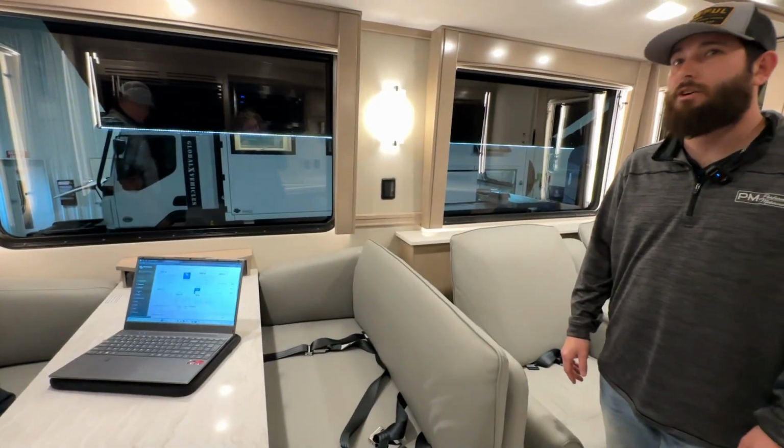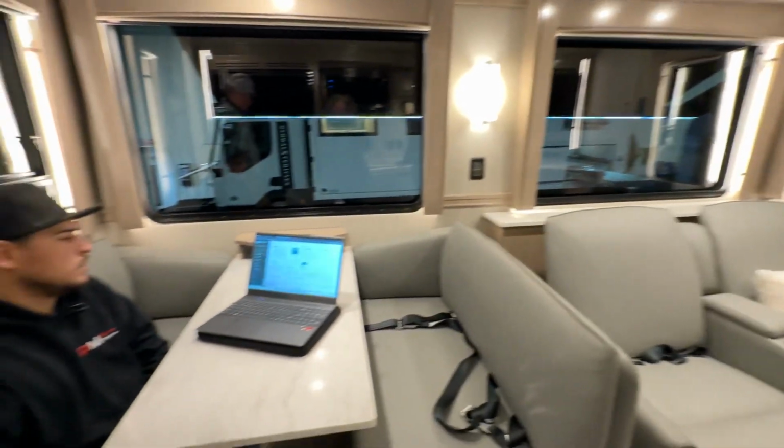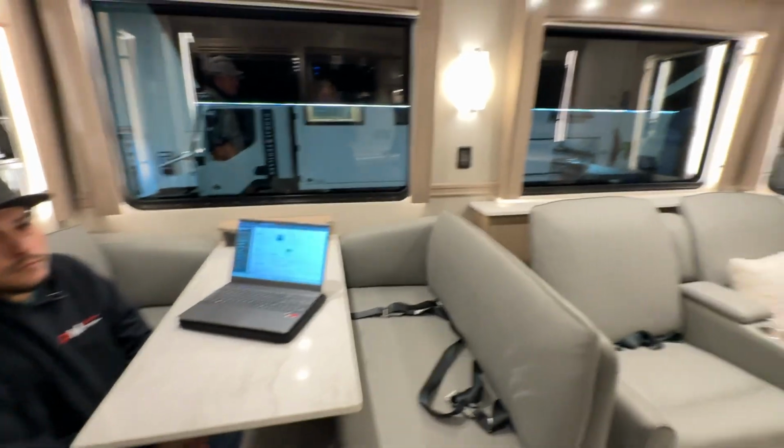Good to have that feature. Victron does work really well. We're happy that everything got to Victron. So yeah, definitely happy with the system. That's what Josh does on the Victron interior PDI.